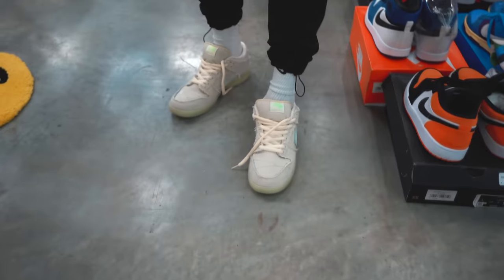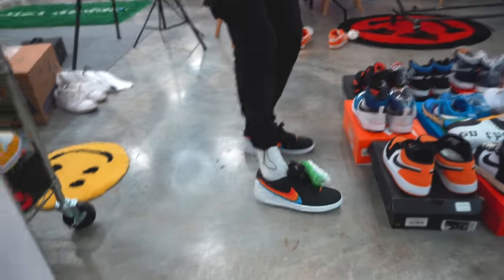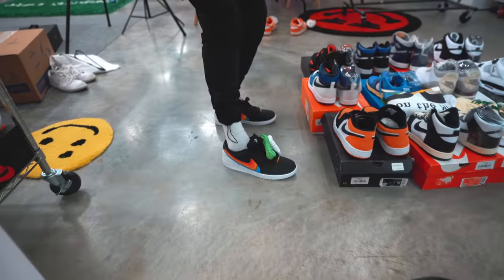I'll put some on right now. These are a definite wear. Boom, boom. These ones might be more of a daily wear. I like that. They're clean, simple. All right, I don't really want to put on 50 pairs of shoes or however many we have, but these are definitely a lot of good ones that we're gonna be wearing.